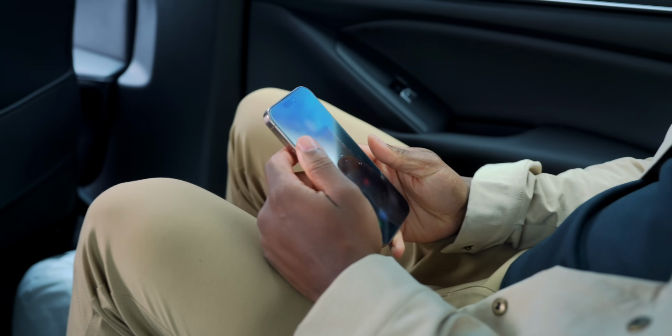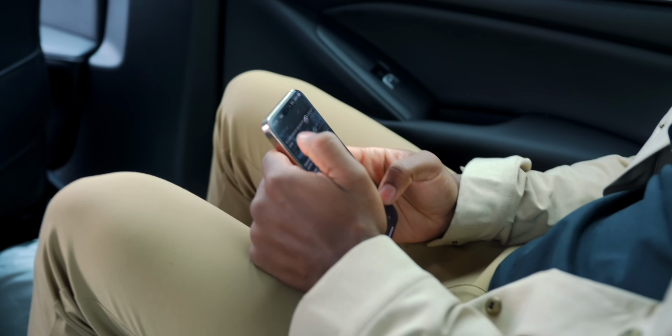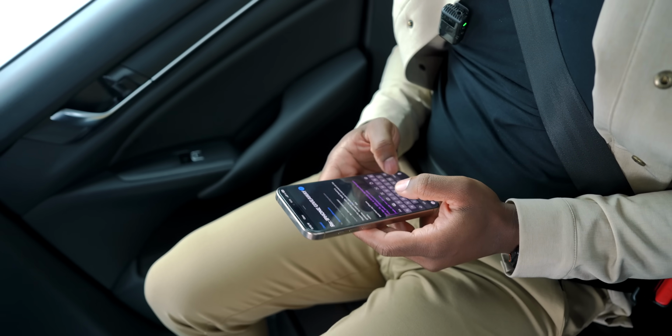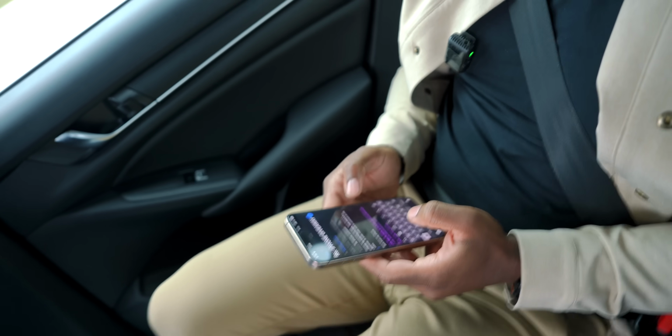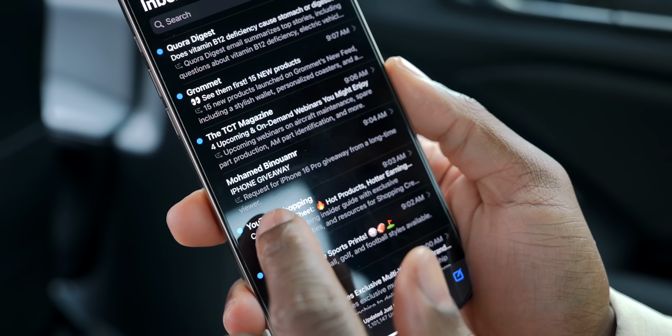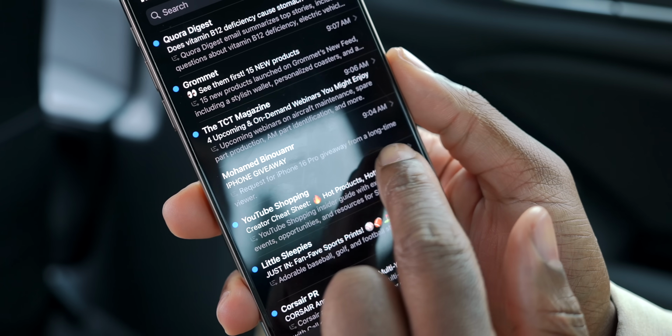Now, I don't know about you guys, but for me, Ubers are where I do one of three things: mobile game, social media, or getting emails knocked out. Now, I am on a developer beta, which has features that aren't accessible just yet, but some of these features will be coming next month, and today, we're just taking a look at what they'll feel like.